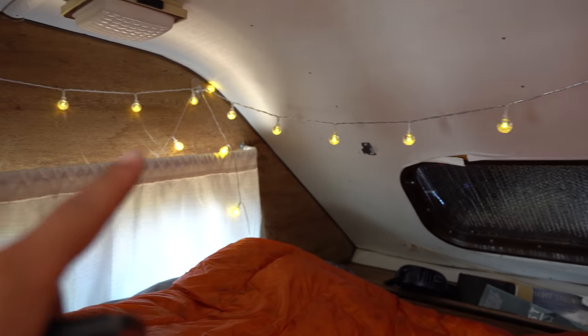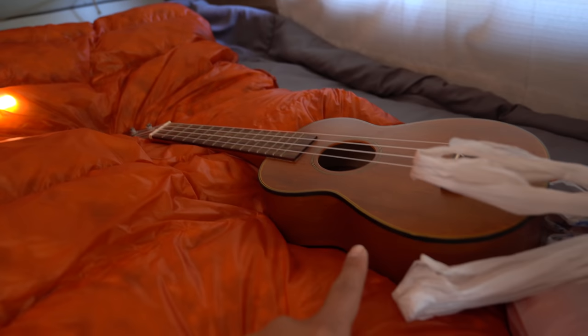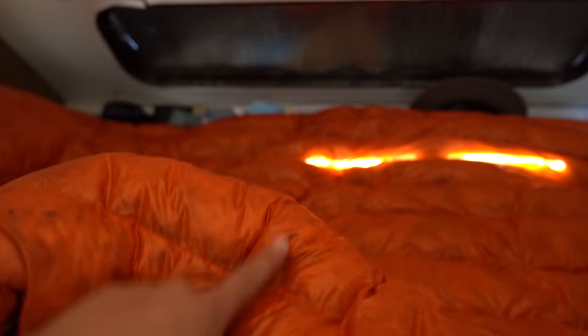These make all the difference in the world. Let's be real. Back over there, there's a little pocket that I use for book storage. There's also a little fan for when it's hot. I use this space to also store stuff while I'm not sleeping. The bed under here is just an IKEA mattress. It was like $70 or $80. It's really thin, which is good because I didn't want a great big tall mattress, since I would have even less headspace. IKEA, again, coming in clutch.